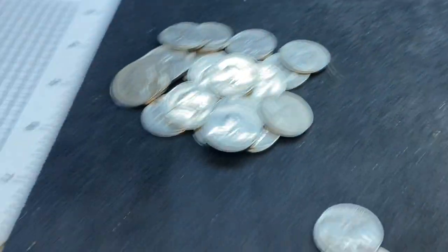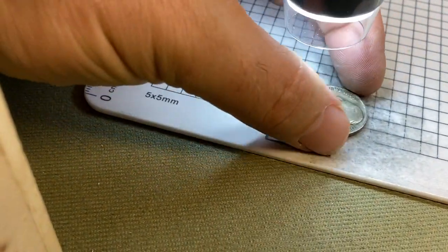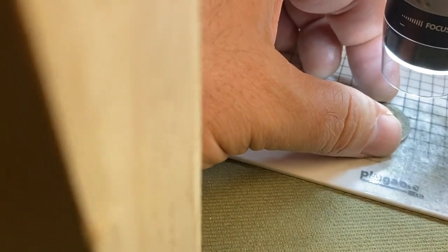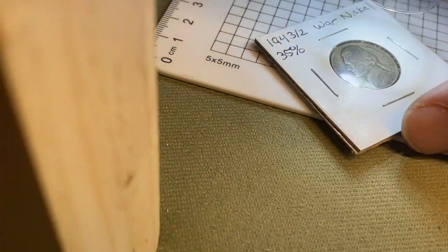Well, actually, before we do that, let's see if it's a 43/2. Let's check it for that, because I actually have found one of those before. Pardon me while I try to do this. And I can show you here, it is not the 3/2. I do have a 3/2 flipped up that I found in the past. I'll show it to you right here. I've got this flipped up from that dump that I found a couple of months ago.